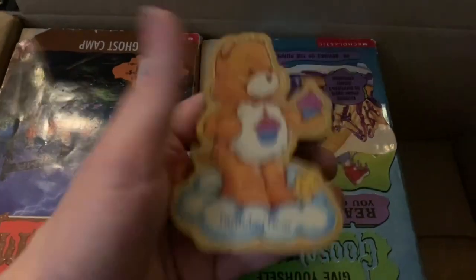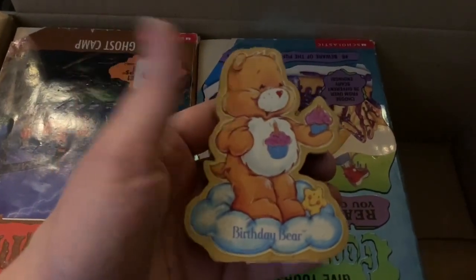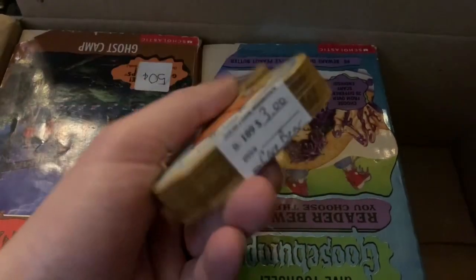So that's pretty cool. We also picked up just a little Care Bear thing. My wife collects Care Bear stuff, and I think that was $1 or $2. How much was that? $3. So that's just something for her.